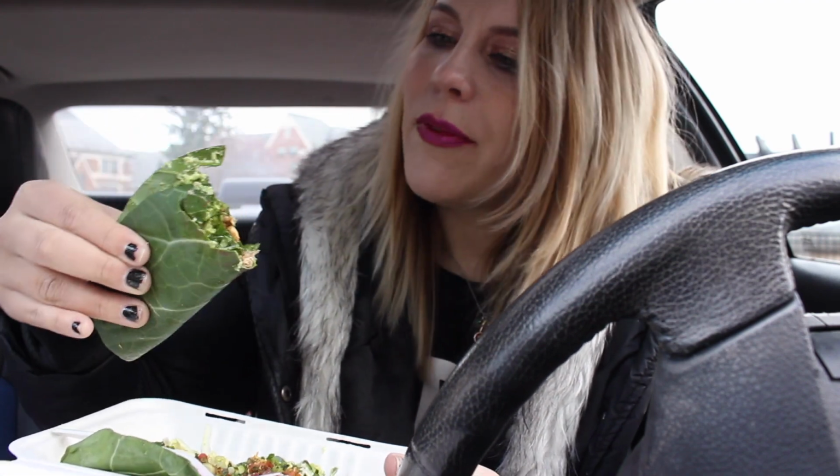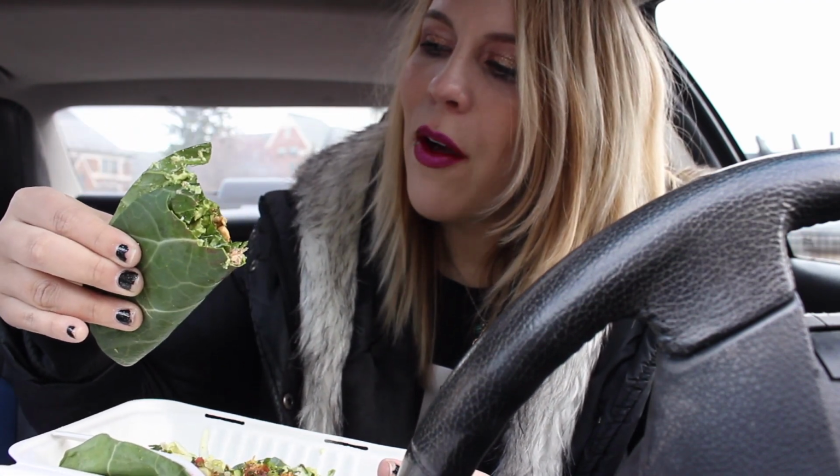These leaves are so thick, and they're almost perfect, I do have to say.